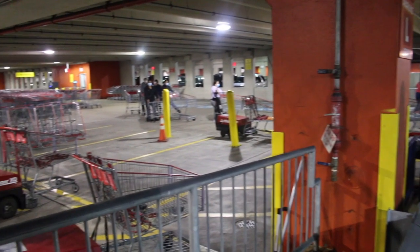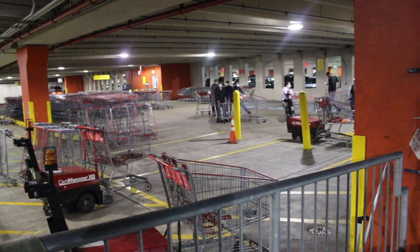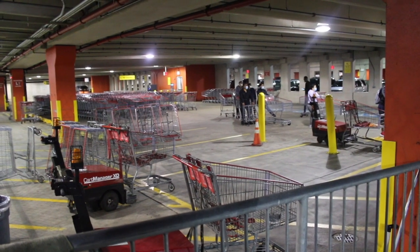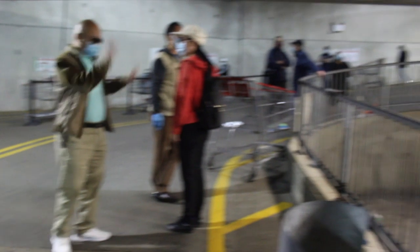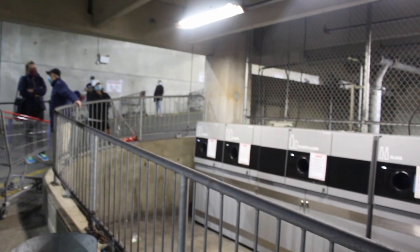As you can see, the line is actually starting to grow all the way back there. And it's going to just keep extending and wrap around basically this whole parking lot. And we've only really moved up one space, but it's gonna go all the way up.